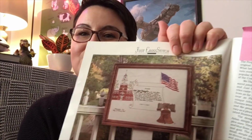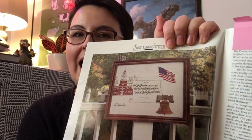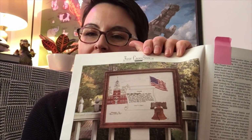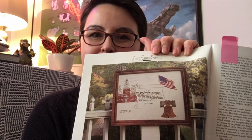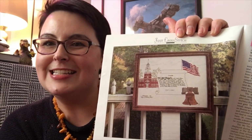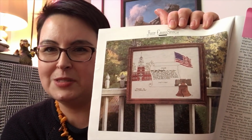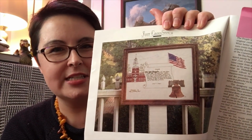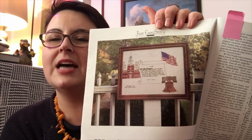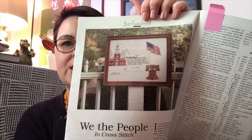Also in this issue of Just Cross Stitch is the Philadelphia and the bell and the flag. And I thought this would be fun stitched on the We the People fabric that Fabric Flair does. And I just thought it was so fun, and I thought of Pam from Pam and Steph of Just Keep Stitching. And I'm not sure if this is the pattern she said she was looking for or she had in her stash, but American history buffs, I thought of you. Again, this was the August 1998 edition of Just Cross Stitch, We the People.